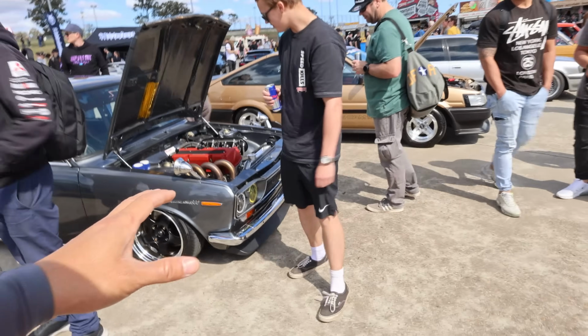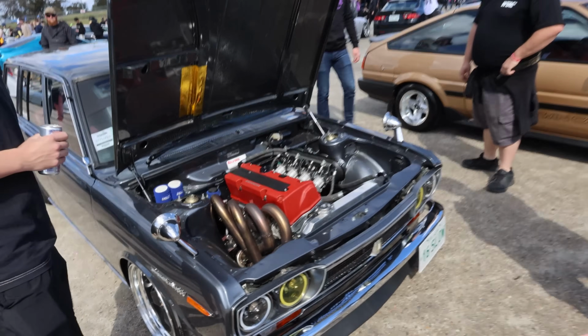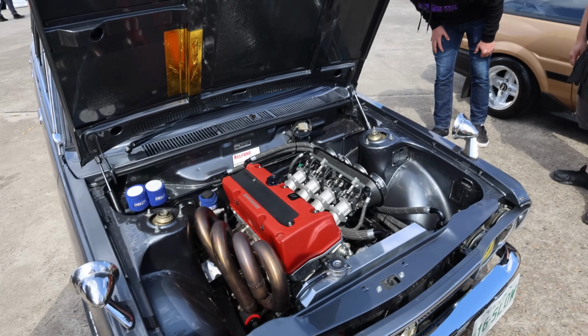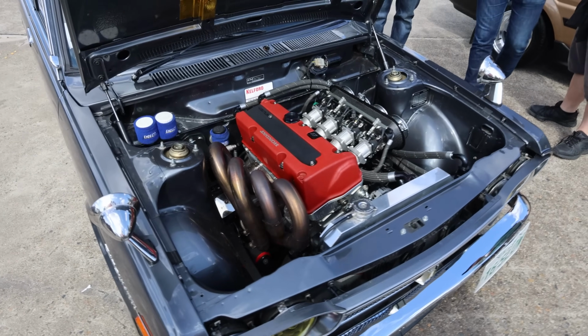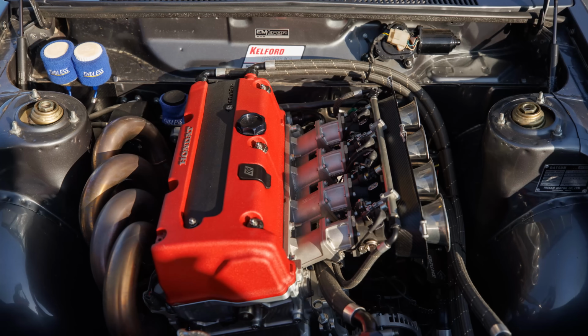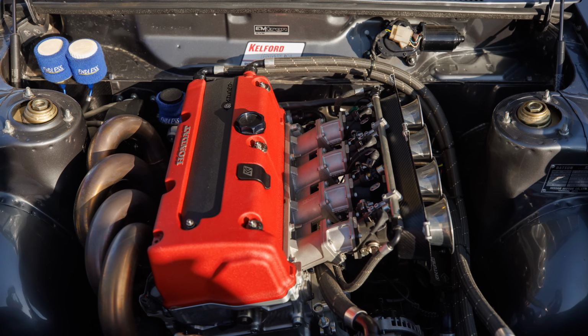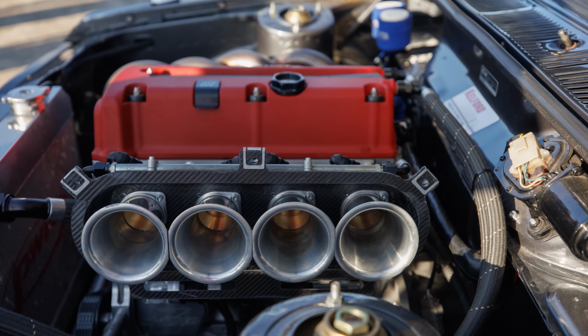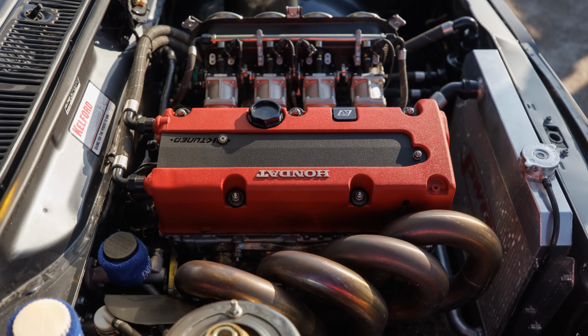Absolutely. So this is like a street car build? Yeah, so I've had it for about 11 years now. Bought it, it was just sitting in a carport. It was white, basically. Originally we built it with an L series, but it had ITBs on it and ran around like that for probably 3 or 4 years. And then I decided I wanted a little bit more power and do something different, and looked at all the options. I didn't want to just put an SR in it, and the K-swap made the most sense.